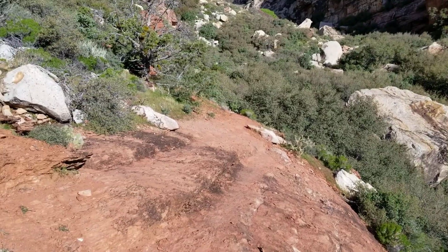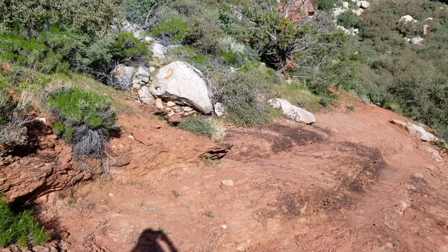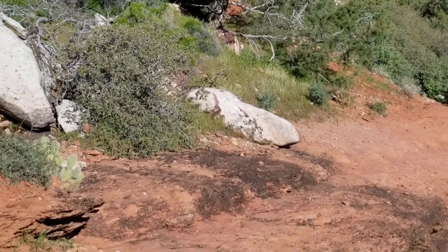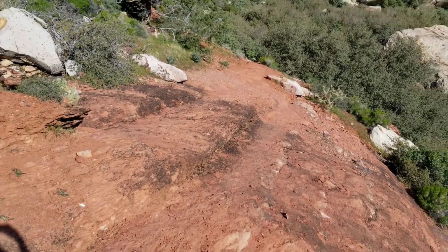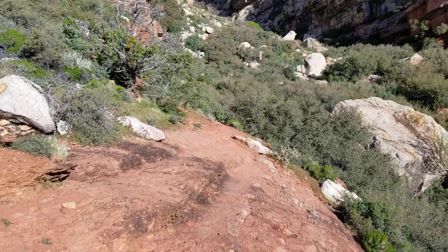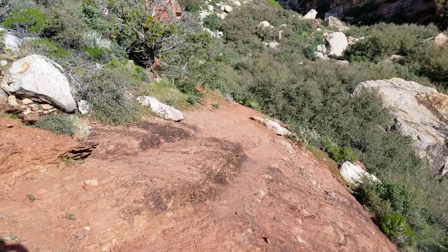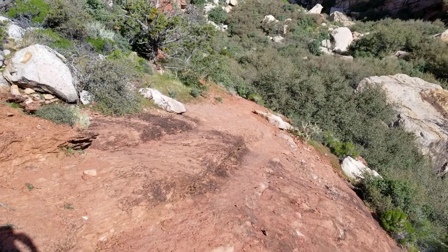A better look at the band of red sandstone. You can see some beavertail cacti along the edge. This lets you know you're on course. When you see this ledge ahead of you, you've made the first major waypoint, really. You've made it into the canyon through the rabbit holes or rabbit trails.